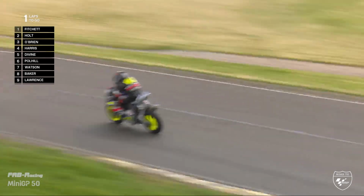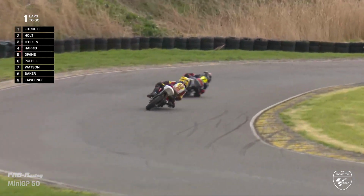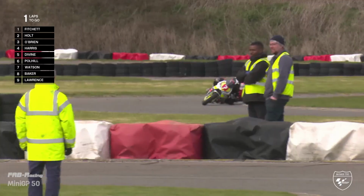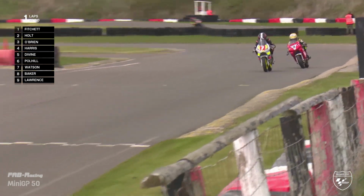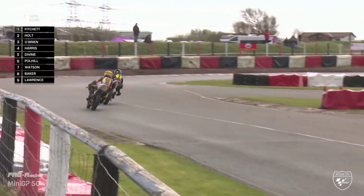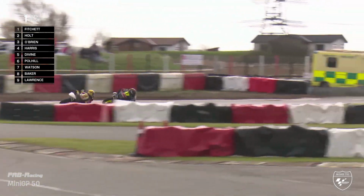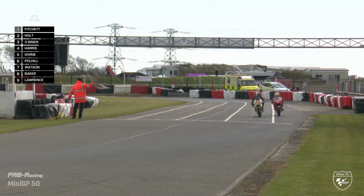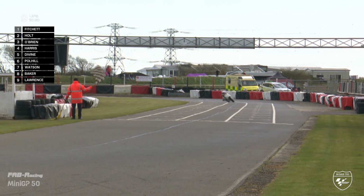But it's not over yet. We're still on the final lap of the race. Marco chasing now with that lap record through the back section. He's going to have one real attempt to go. It's going to be a dive bomb into the final corner. Can he make it stick, though, is the question. Following Fitchett, weaving this way and that way, trying to break the tow. He's got the inside line. Will Marco Holt be able to squeeze up the inside? No, he won't. It's going to be Luke Fitchett to the line, who wins race 3 of the Mini GP50s.